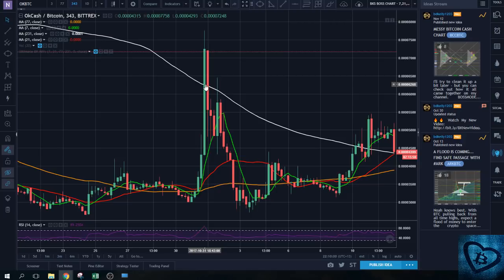Now, the boss method tells us we buy green above orange, right? So I would have bought around here. I think the first one was around here. So I bought it and then I sold it around here. Then I bought it again. Then I sold it around here. Then I bought it again. And then I sold it up here.